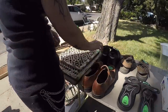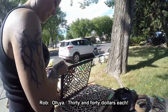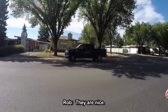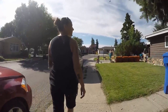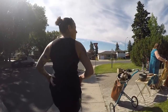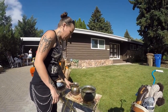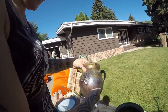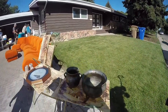These are nice, but the price is nice too. Oh, yeah. $30 and $40 each. They're nice. Really nice. It's getting up there. I like that one. Oh, 20 and 25. No maker's mark, but that iridescent look is really nice. Paint, yeah, and the inside is nice and even.